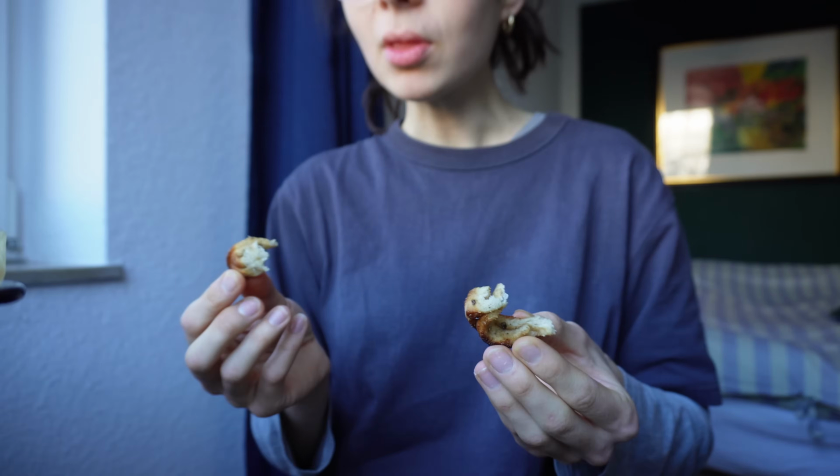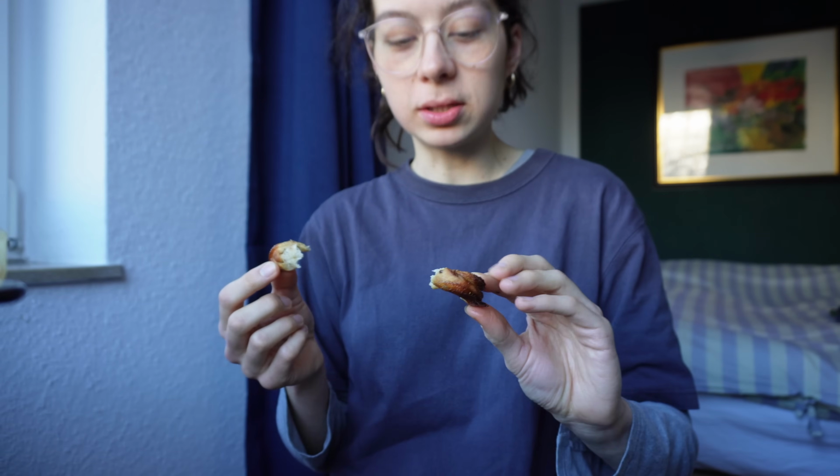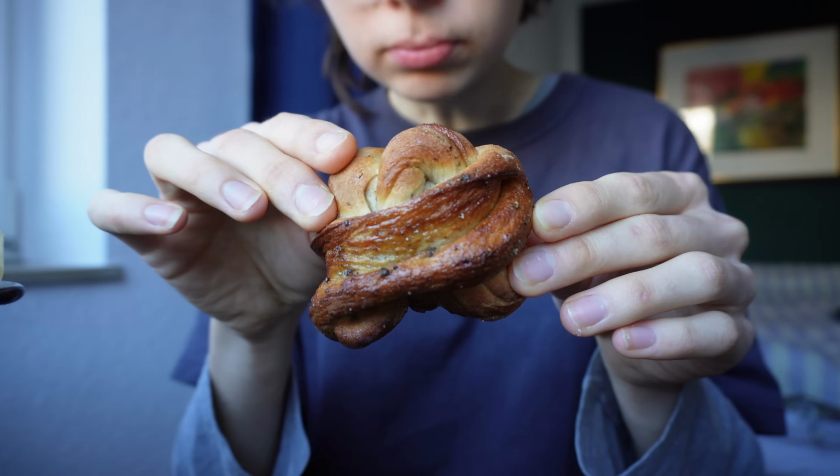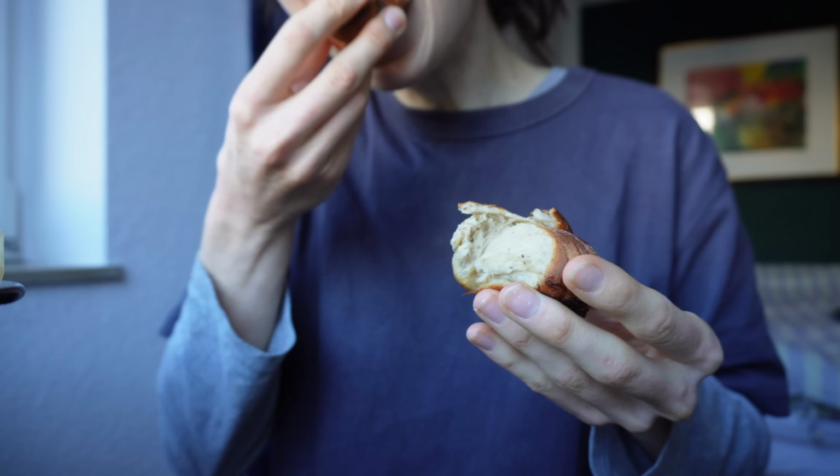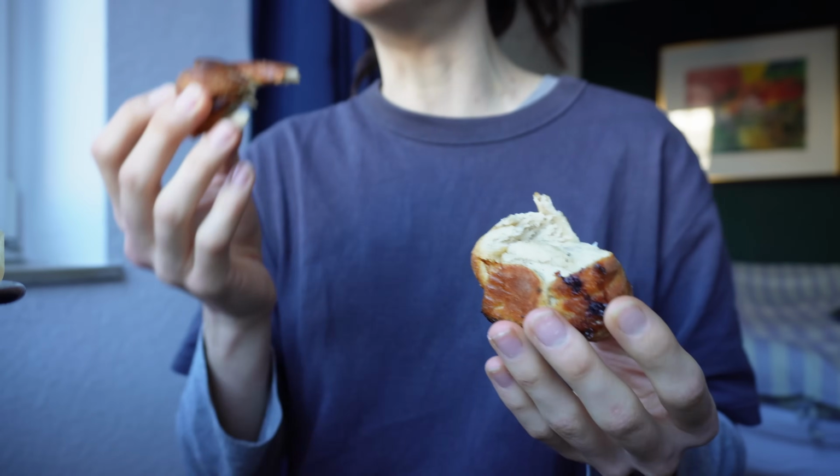These are definitely a lot of work, but so worth it. I'm gonna make them again, maybe in a few weeks, so I can learn how to properly shape them. Okay, I'm gonna eat another one. This one honestly looks good. Cardamom is just the best spice ever.